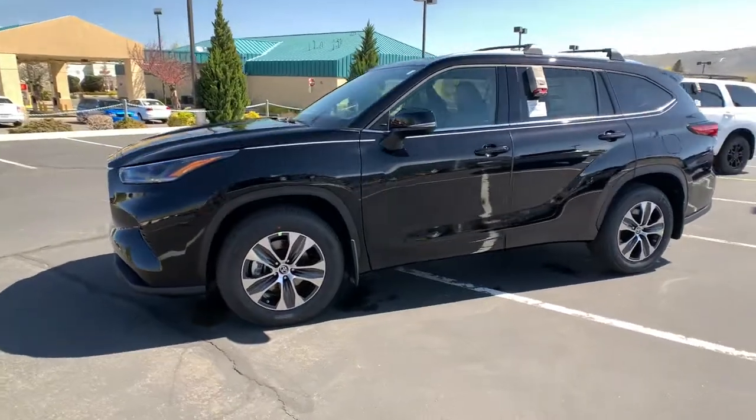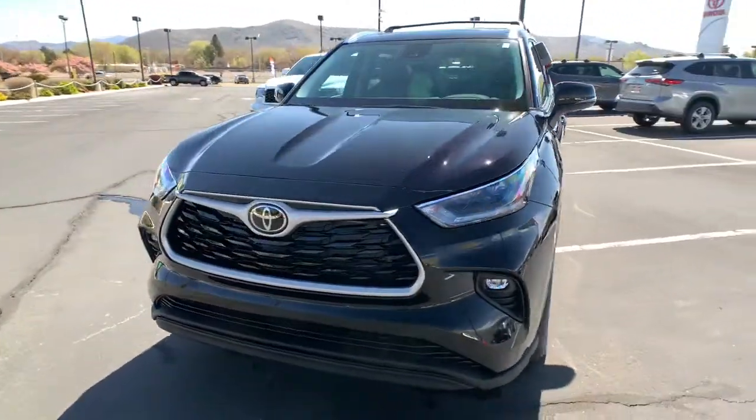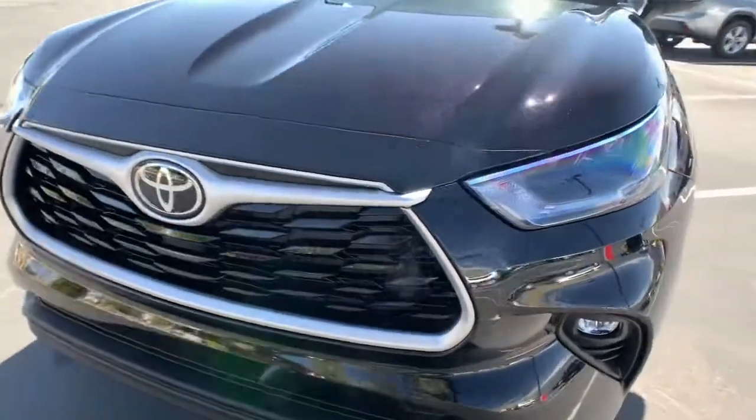adventure. The following are some of this vehicle's highlighted options: tire pressure monitoring system. Make every drive all that it can be in this comfortable and capable Highlander.